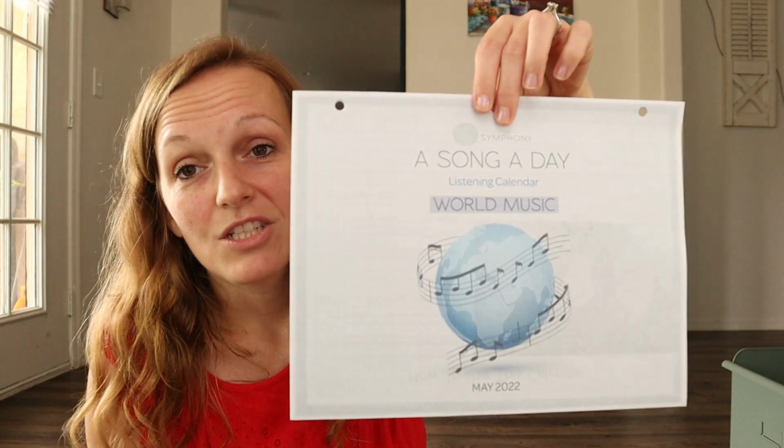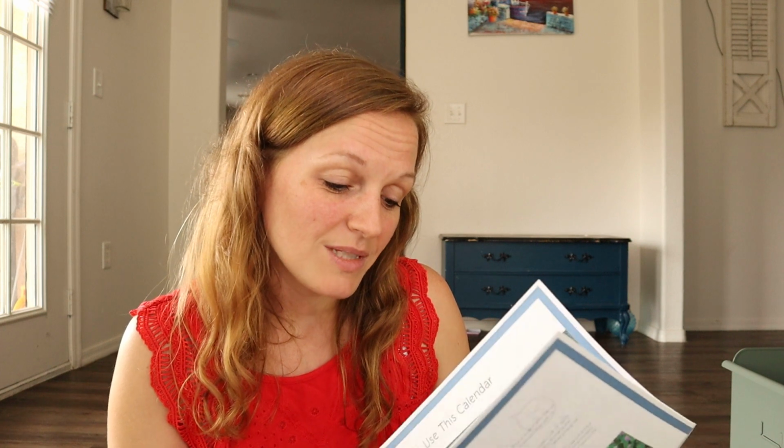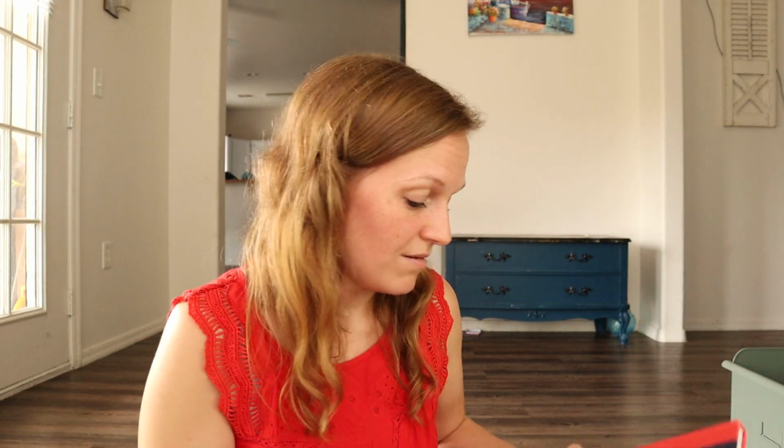Now, she also has an around the world music calendar. This one was from May, but we're going to be using it, especially when we get to our around the world history. I thought this would be so fun to complement that. And there are little QR codes to listen to different music from around the world, and then you can learn about the different composers as well.